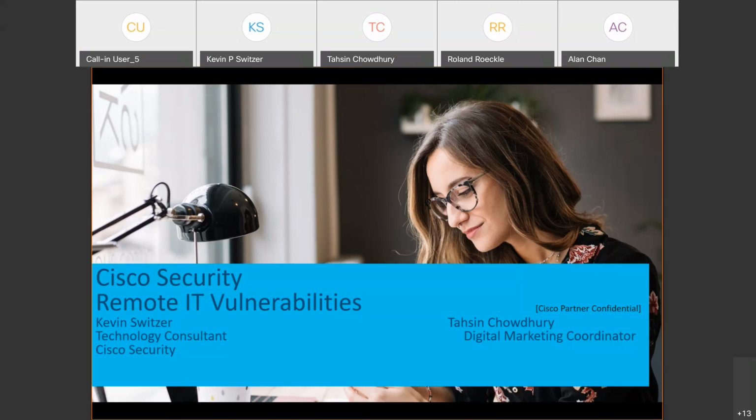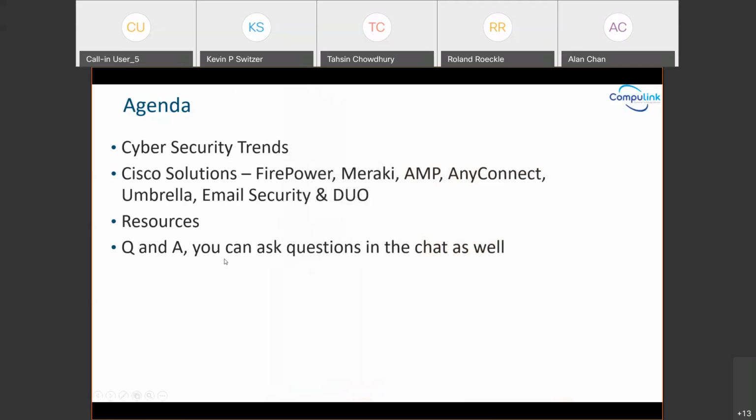And over the last several years, Cisco has made over $5 billion just in acquisitions of security companies to add to their portfolio, and about another $3 to $4 billion in developing those products into what they are today. So huge investments. And I shifted over to the security side at that time, and have been entirely focused on security since then. And an agenda for what we're going to go over today.